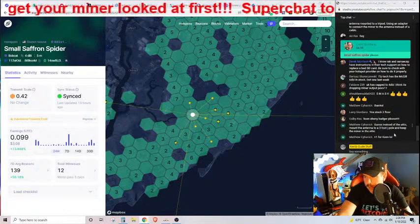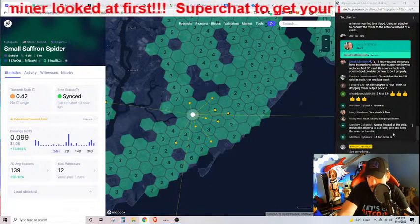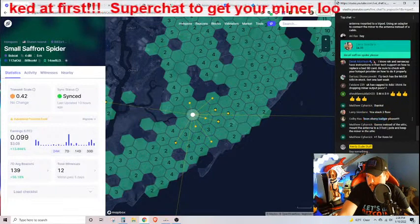Guess instead of the attic, mount the antenna to a 3 foot pole and keep the miner in the attic. I don't have Keen, Ebony, Badger, please.